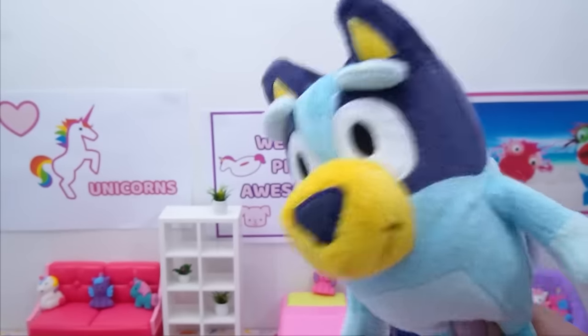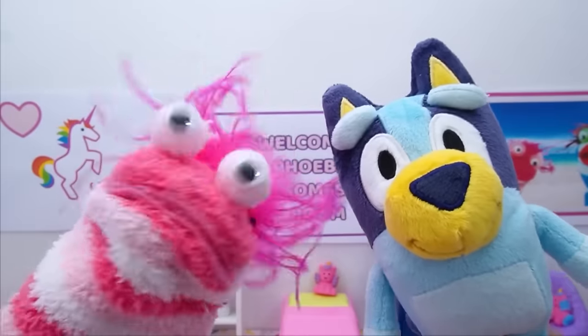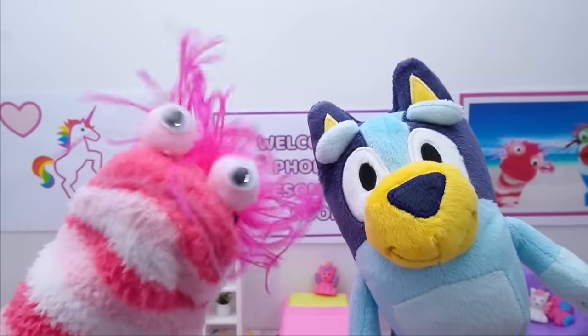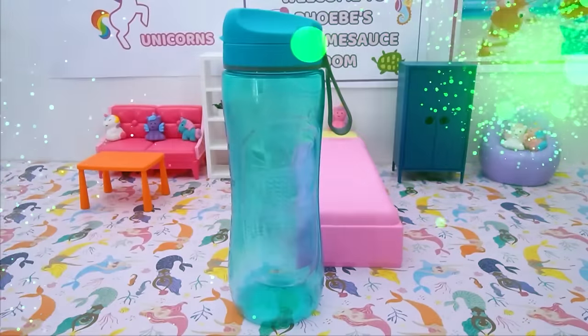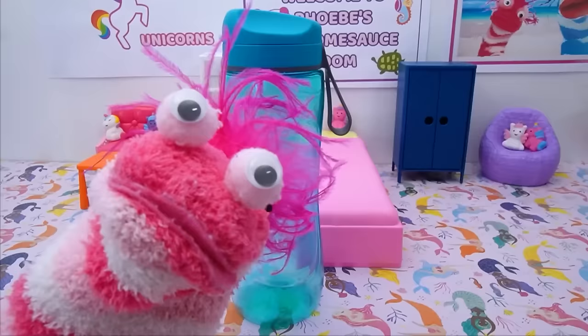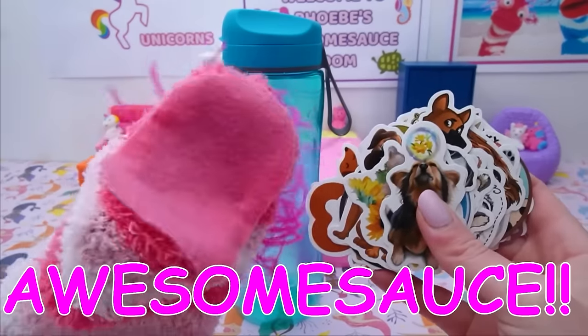There you go, Bluey. You're ready to go! Oh no! I've forgotten my water bottle! Oh, I'm just so nervous! That's alright, Bluey! I'll help with my Phoebe magic! Phoebe, Weeby, Bo, Beeby, Bop! Oh no! Oh, Phoebe! You got magic water, not a water bottle! Let me help! Fizzy, Wizzy, Bo Busy Bop! Decorate Bluey's water bottle with these cute doggy stickers. Awesome sauce!